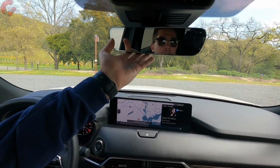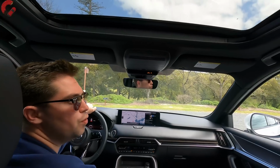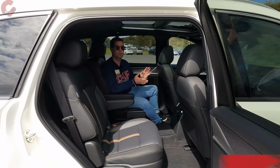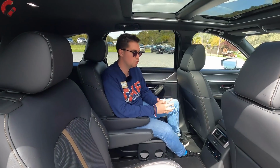Now, moving on up, we have an auto-dimming mirror in this fully loaded example. We also have a panoramic moonroof, which is quite nice. This front panel does also open up. Here's the rear seat area in the all-new CX-90. If you want these specific numbers and figures, go see that other review that we have live on the channel.